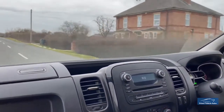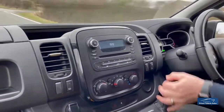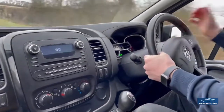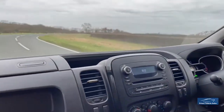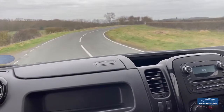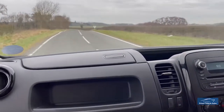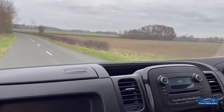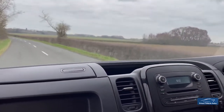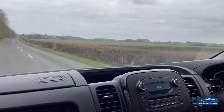And being the Sportive as well, you get aircon, cruise control, it's got the electric mirrors and rear parking sensors as well. But as I say, mechanically, it's spot on, it drives really well, no squeaks, bangs, or rattles, brakes are good. The wheels and tyres are brand new, so they're all spot on. It's a really good looking van as well in the silver with the contrasting black options that we add.